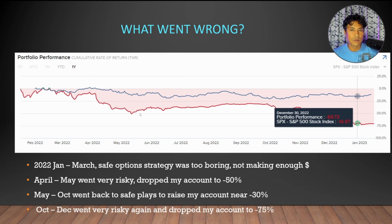After getting hit with a risky strategy, I decided to behave again and not do anything too crazy. From May to October, I went back to a safe place and raised my account near 30%, so I got back to doing the good stuff and stopped trying to make quick money. However, I obviously didn't learn my lesson, so from October to December I went very risky again, to try to get back up to the 0% line and try to beat the S&P 500, and I dropped my account to minus 75.